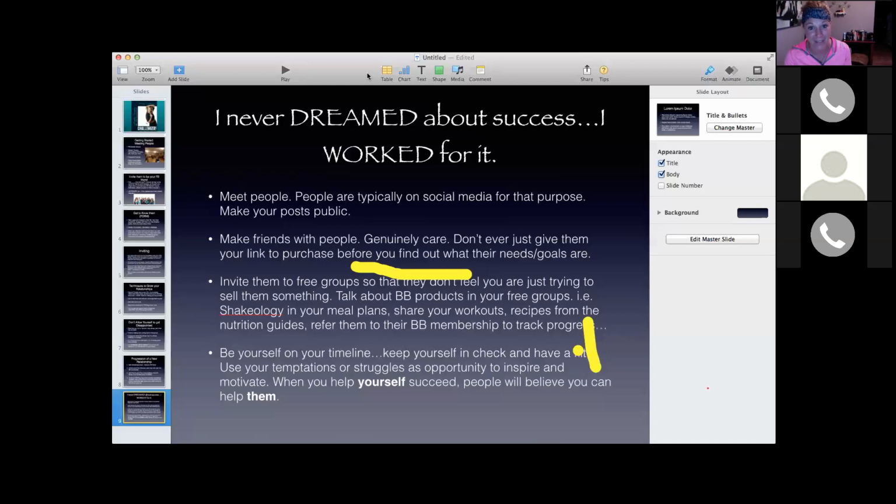So that's where the business activity tracker comes into play. Make sure you're tracking your business activities the same way that you ask your challengers to track their workouts and their nutrition, to see progress. You really have to track your business and you have to do the work. All right, so again, meeting people is kind of key.